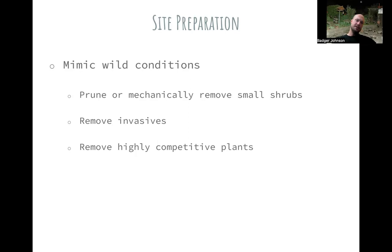So you want to remove, we're talking about wild simulated ginseng. So we're not intensively farming this, even though we're picking a site that's going to be really ideal and has a bunch of the good growing conditions. But we are going to modify the environment somewhat in a way that won't reduce the market value of this root. So, if these are invasive shrubs, get them out of there. If these are spicebush or pawpaws or something, you might prune them back or mechanically remove them. I would not treat those with herbicide.